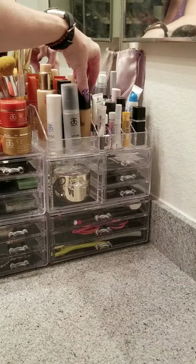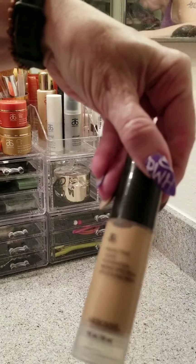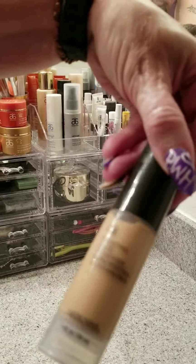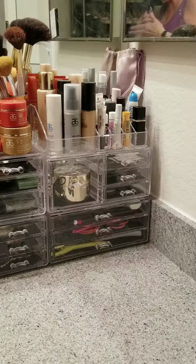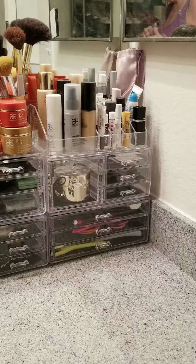Then right here, the color I'm currently using is called Honey Beige. It is my Perfecting Liquid Foundation by Arbonne. And I like that color too. It's really good. It's currently working with my skin. If you're like most people, you'll find that you're going to need to use more than one foundation per year. My skin is darker in the summer than it is in the winter. Okay?